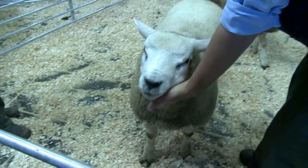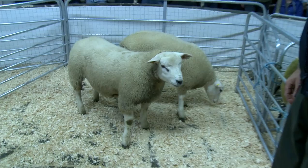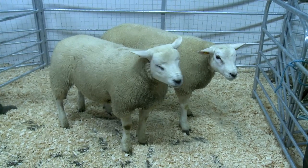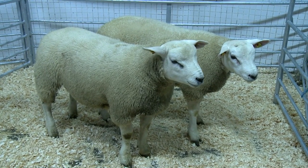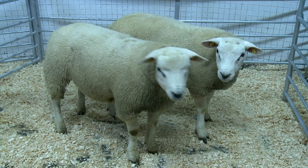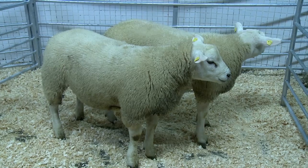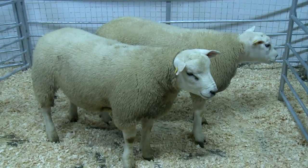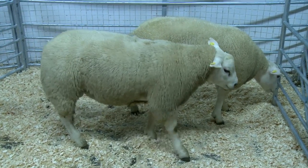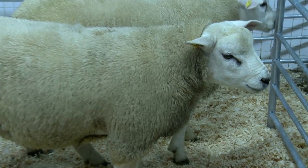So if you're looking to choose a ram for breeding replacements or breeding terminal sires, we have lamb number 58 that Michael was holding there. This fella here, he's a 5-star for replacement and 5-star for terminal. He's in the top 1% of the replacement rams. So basically he'd be a good ram for breeding replacement females, and in the terminal index he's in the top 3%, so he's also a good ram for going to the factory. Now it's rare that you get the 2 of them on the same ram, but it depends what you're looking for. If you're looking for replacement or terminal, he'd probably tick both boxes with his 5 stars.